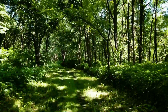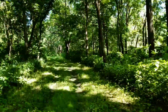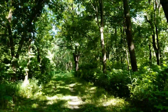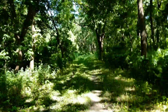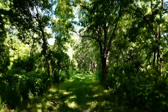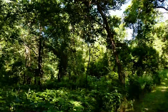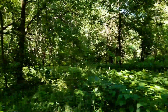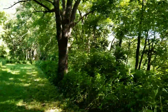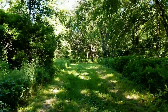As you can see, I'm just taking the main walking trail. I believe that new campsite's at the end of this somewhere. Probably about a mile and a half down here somewhere. A little bit further, about a half a mile further than where I camped last time in the snow. So, lots of birds. Pretty out. Lots of bugs. Oh well, what do you do?